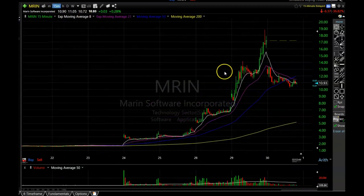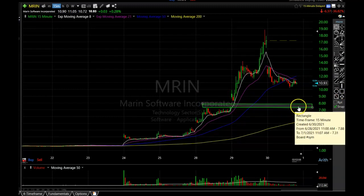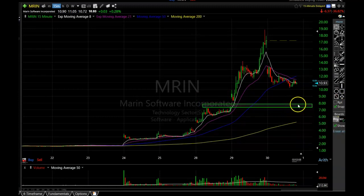Let's go to the 15-minute chart and back out a little bit. One of the reasons why I like this area, not only because of that moving average, is because we're going to fill this potential first gap. I know this thing has been gapping up like crazy, but this is a potential gap fill area that's also going to be in the range of that moving average potentially tomorrow.